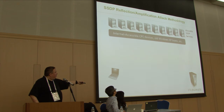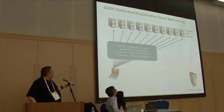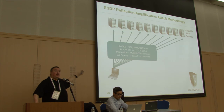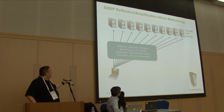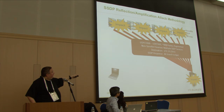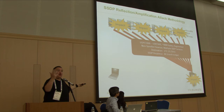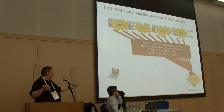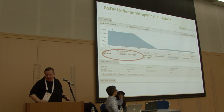So here's our attacker. He's going to spoof 172.19.234.6, and he's going to send an SSDP M-SEARCH enumeration query to multiple SSDP services. And most of these out there, these are DSL modems and cable modems and things like that. He's sending about 119 bytes. And of course, they all dutifully answer. He's getting about a 9,800 byte response. So again, this is going to be both initial fragments and non-initial fragments, pummeling the target, and also choking all the networks in between as well.